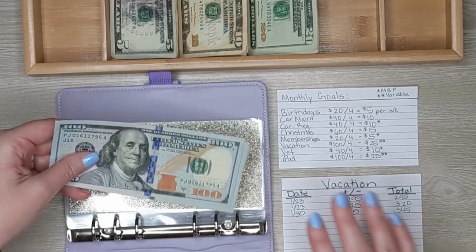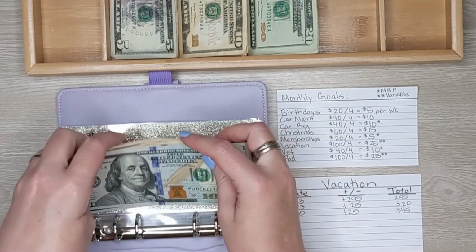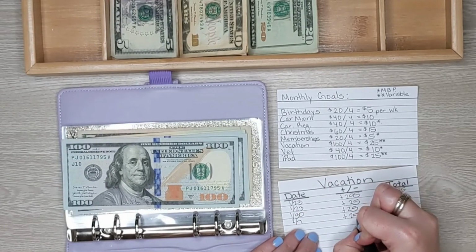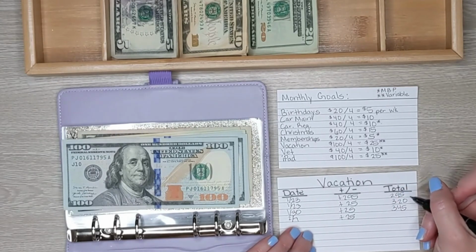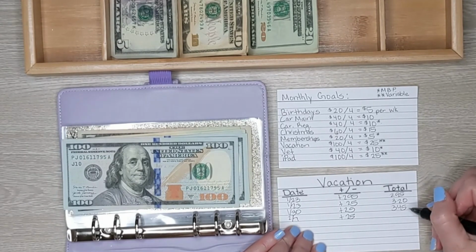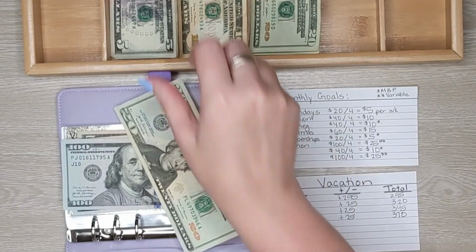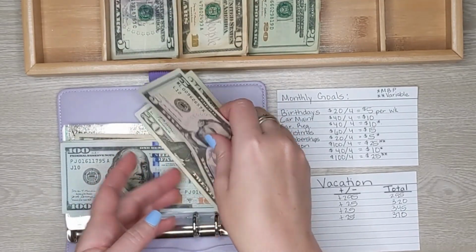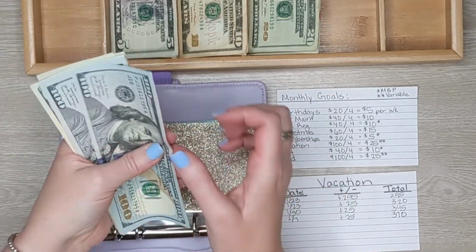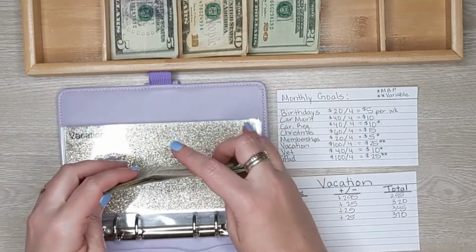Okay, so for vacation, we should have 345. 1, 2, 3, 20, 40, 45. And today we're going to add 25. Now, the biggest chunk of this is going to go towards boarding our dogs, which cost about $400. So we are almost there for boarding our dogs. So that brings us to 360, 370. So 25. One, 2, 3, 20, 40, 60, 65, 70.